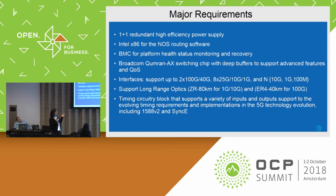We also specify some long reach, like 80 kilometer, 40 kilometer, that sort of thing. And in the spec, you'll find that we also specify in detail, so that we are not necessarily requiring that the supplier have to put a PHY chip there. If your design can do it in such a way that it can meet the reach, we are okay with that.